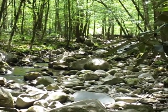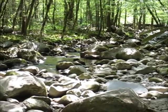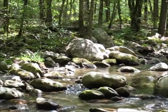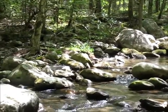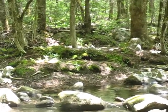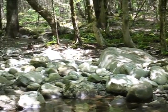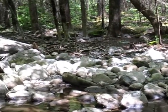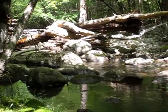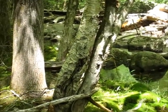Well, here's Little Pigeon River. This was right outside where we were having a picnic. Give you a little view of this. Down over there, at some point in time, a big old tree fell or went down the river, one or the other. Beautiful, isn't it?